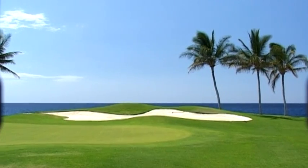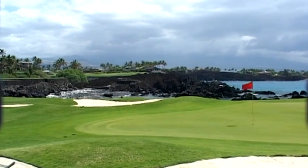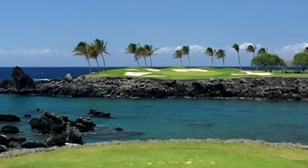It is inviting because it's wide open in the front, but each side and the back are surrounded by bunkers, so it is pretty intimidating. So you got to get over the water and then get it stopped short enough so it stays right on the green.